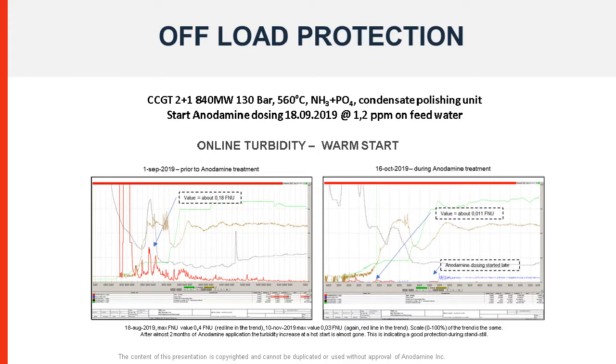If you look closely at the graph, the red line is the turbidity of the unit, and the left part is without Anodamine, on the right side with Anodamine, and you can see a clear difference. So once again, nothing was changed to this cycle chemistry, we just added Anodamine to the existing conventional chemistry. And all of the oxide, which is not flowing anymore through your unit, means preservation of your asset. Stop after stop, start after start.